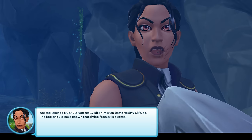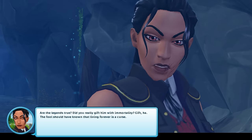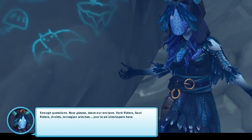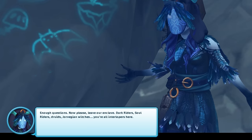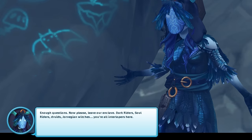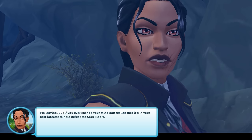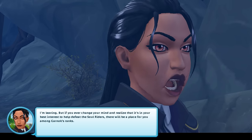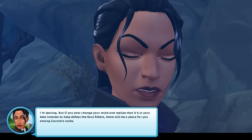Are the legends true? Did you really gift him with immortality? Gift? Ha. Huh. The fool should have known that living forever is a curse. Enough questions. Now, please leave our enclave. Dark Riders, Soul Riders, Druids, your Vegan witches. You're all interlopers here. I'm leaving. But if you ever change your mind and realize that it's in your best interest to help defeat the Soul Riders, there will be a place for you among Narc's ranks.